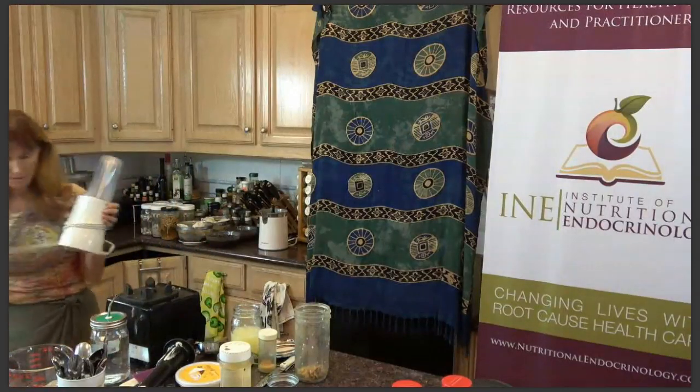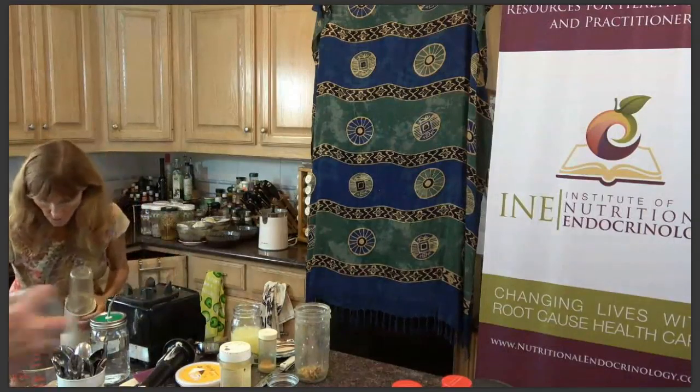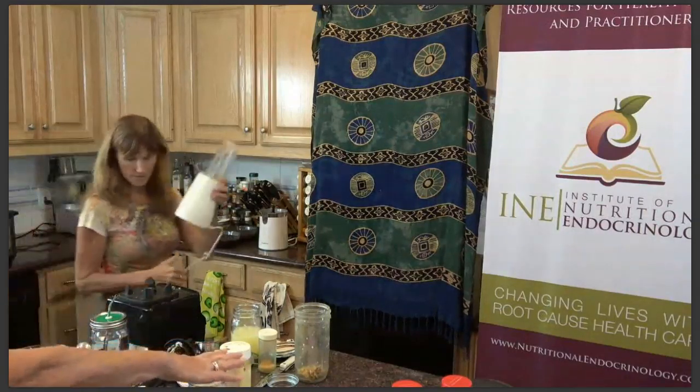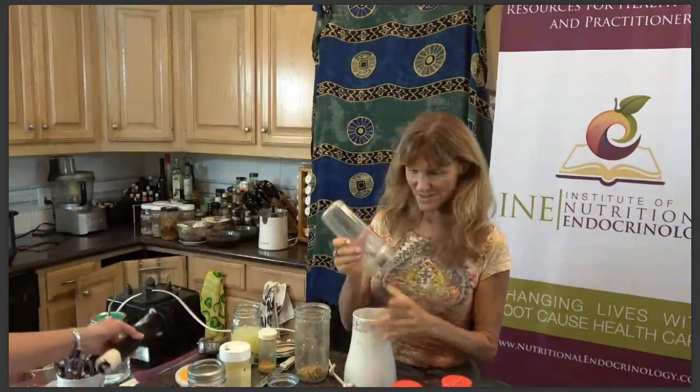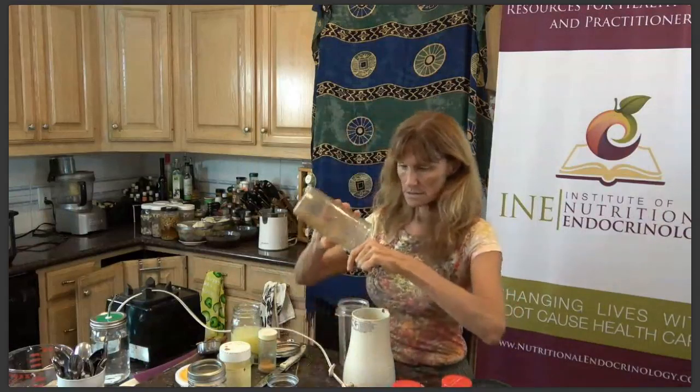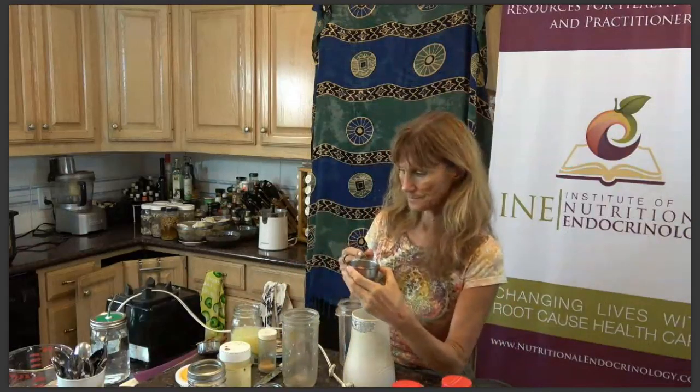This works well in a coffee grinder. Of course, you can use your blender. It's just small amounts and dry nuts and seeds. I like to use the coffee grinder. My coffee grinder broke, so I use this little Blend Tech travel blender. So ideally we're going to put in half a cup of walnuts.